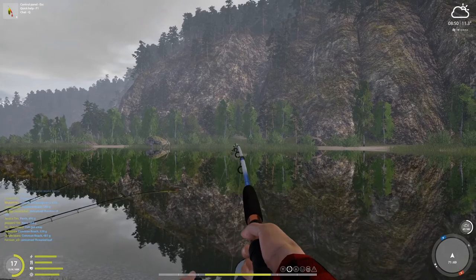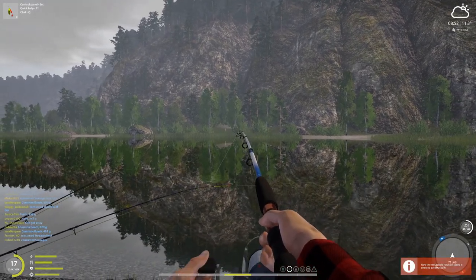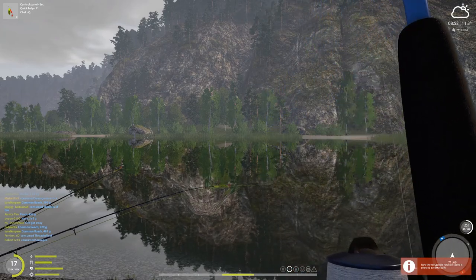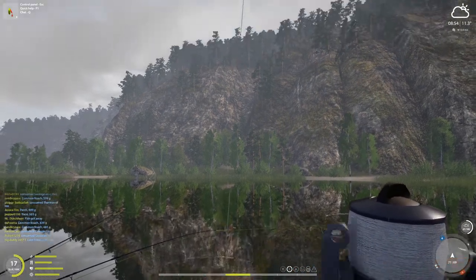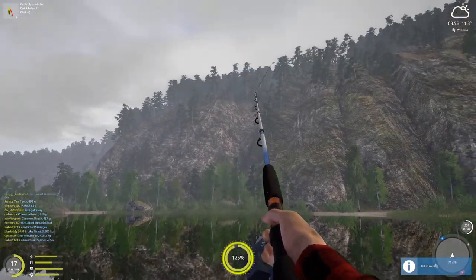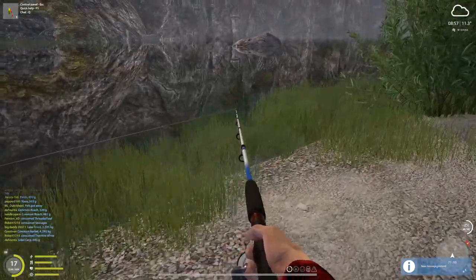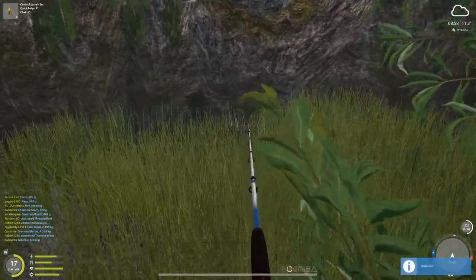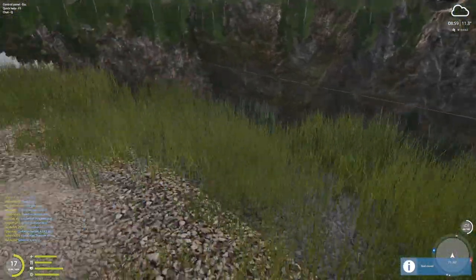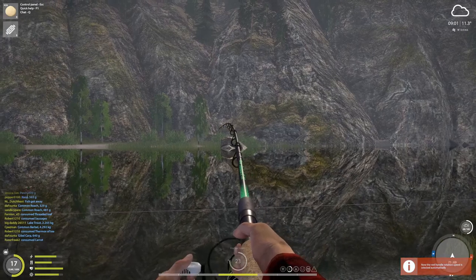And our bottom feeders have something on them. That's great. Ooh, it looks like something good sized. Oh no, it's not. It's a tiny fish. Is it a trout? Yep, it's a trout. Let's cast this out here. Let's go over here. Lock this up and see what this is.